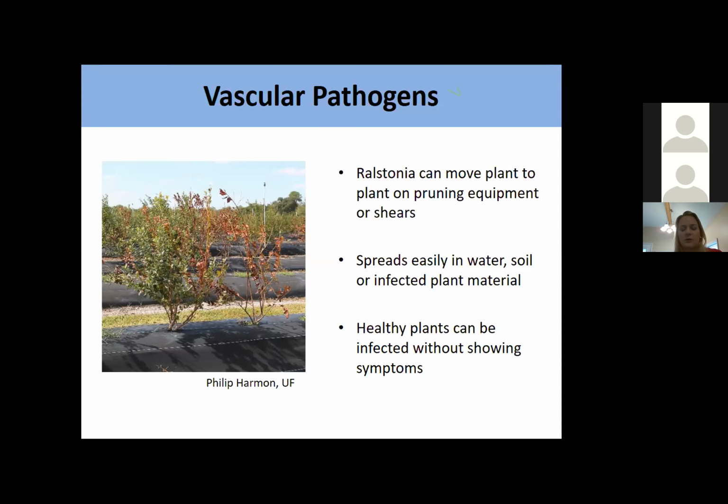So I just wanted to, it's not the most positive note to end the talk on, but I just wanted to end with that. Those are a few vascular pathogens I wanted to talk about that we don't want to transmit with pruning equipment and shears and such. So this time I'd like to take questions.